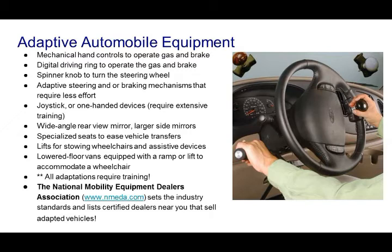So there are mechanical hand controls, a driving ring, which can help operate the gas and the brake, a spinner knob to turn the wheel, which is pictured to the right, adaptive steering or brake mechanisms that require less effort, a joystick or a one-handed device, a wide-angled rear-view mirror or larger side mirrors, and specialized seats to ease vehicle transfers, which can rotate so you can easily step out of the car. There are lifts for stowing wheelchairs and assistive devices, and lowered floor vans equipped with ramps or lifts to accommodate a wheelchair if that is the case. All adaptations require training, and these adaptations come after the evaluation has taken place.